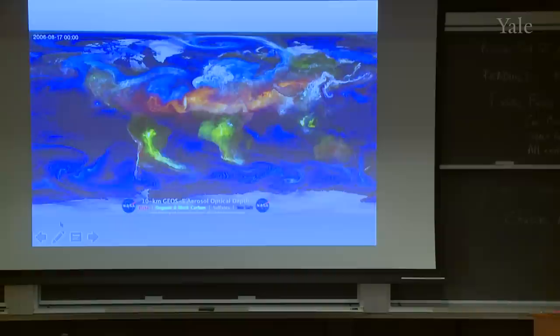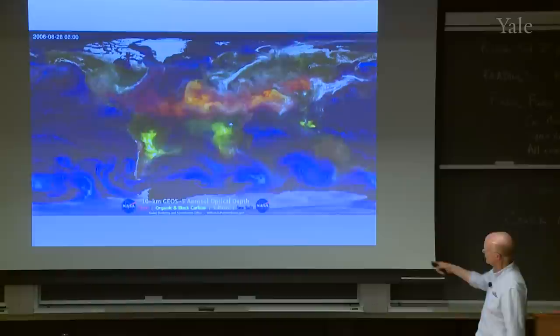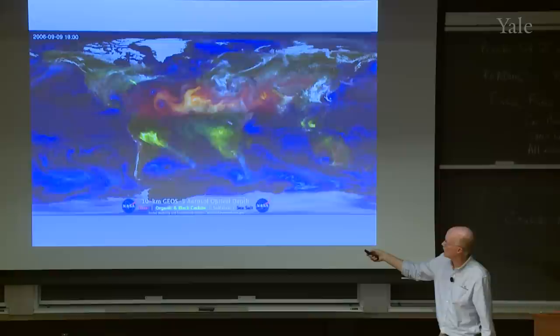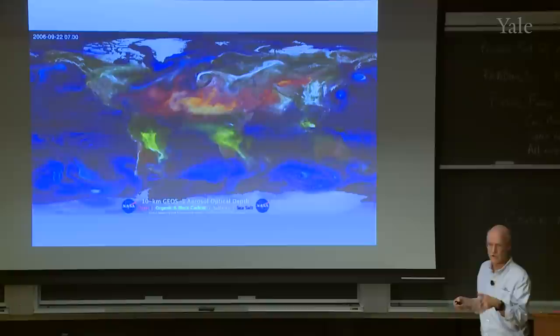So I personally find this very mesmerizing. It's kind of like watching a fire. You can see everything swirling around. As an example, you can see the big sea salt storms circling Antarctica, sweeping around there. You can see sulfates coming off of the industrial parts of North America, Western Europe, and Asia. And here's the dust, the big dust swirls coming off of the Sahel and sweeping out over the Atlantic and fertilizing it.